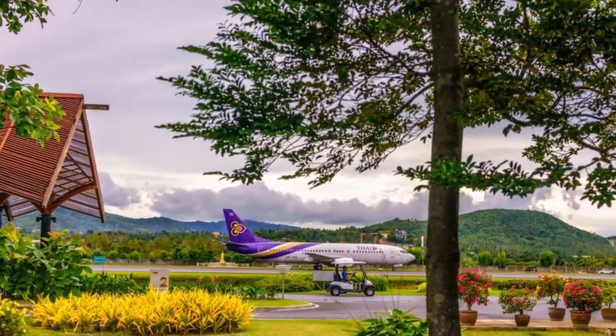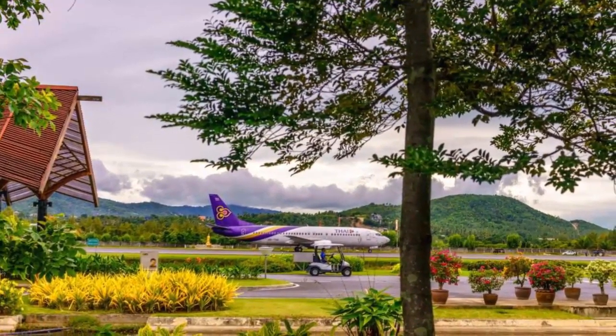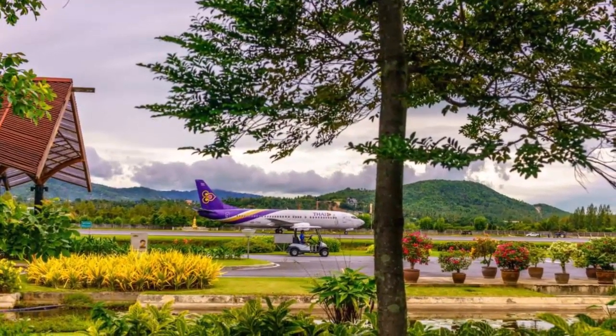Buildings here are made from locally sourced wood and rattan, with thatched roofs and palm tree pillars. You'll find aquariums and pretty gardens with views of the island's lush coconut plantations.